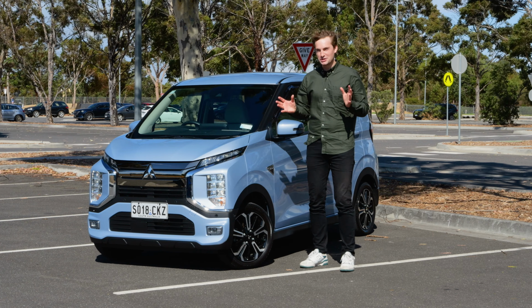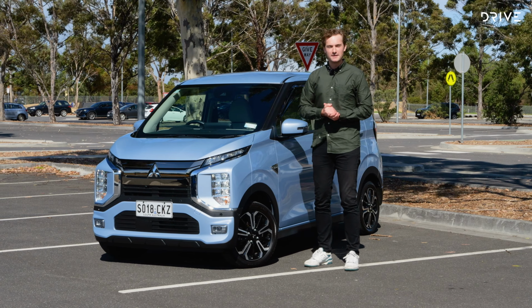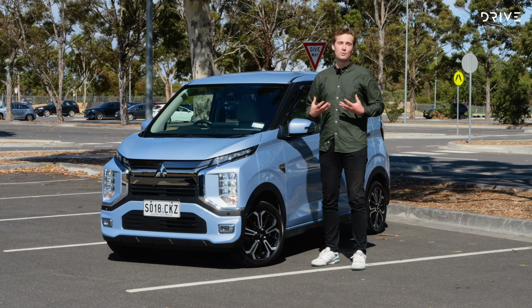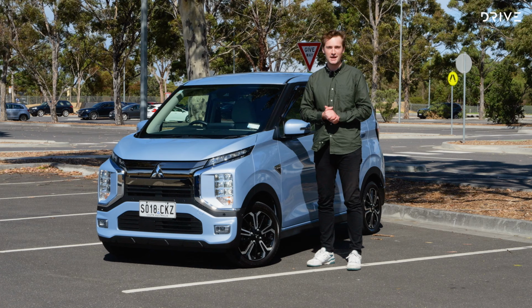First and foremost, I want to show you just how tiny this car is. Now, it's said to be roughly 1 metre smaller than a Mitsubishi ASX small SUV and size comparable to a Suzuki Swift. For reference, I'm 194 centimetres tall and it looks positively tiny in my shadow.